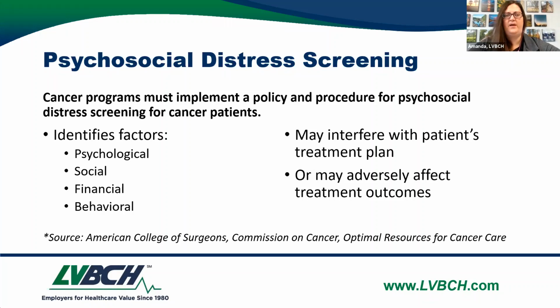Did you want to talk about what either of the hospitals do to help with these types of screenings? Do you have policies and procedures in place or specific assessments that you do? Dr. Wilson, do you want to start? Sure. Thank you for the opportunity to be here.